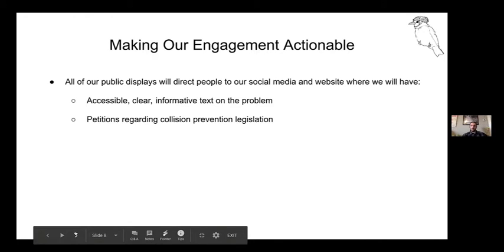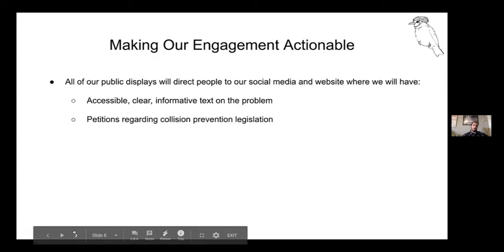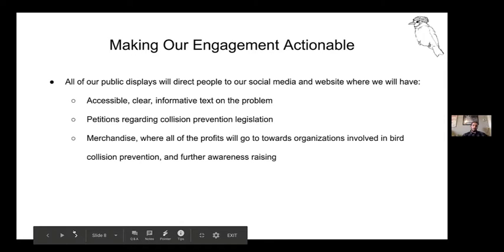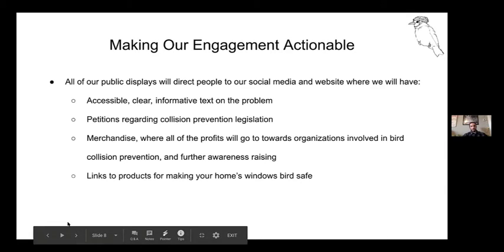We also want to take advantage of what is already out there. So we're gonna link petitions regarding legislation that we can get people to sign. I mean, it does not take anything to sign a petition, and once you understand the problem, there's almost no reason not to. In addition to the petitions, we want to have merchandise, which not only helps raise awareness, but it also could bring some money back to pay for further advertising and marketing.